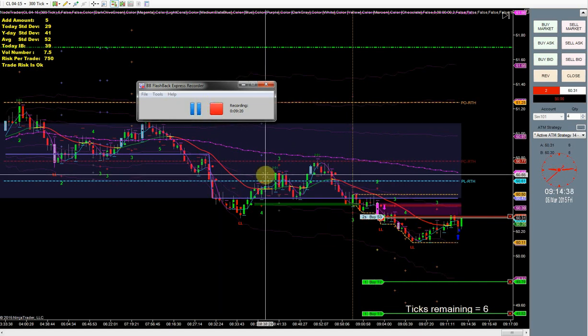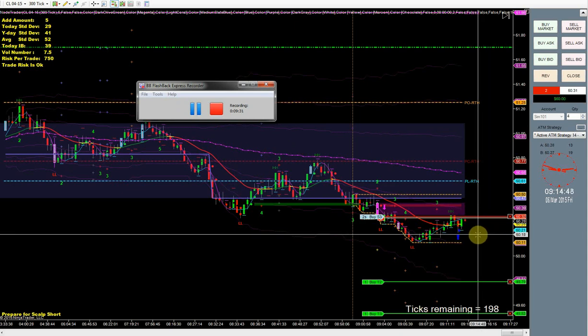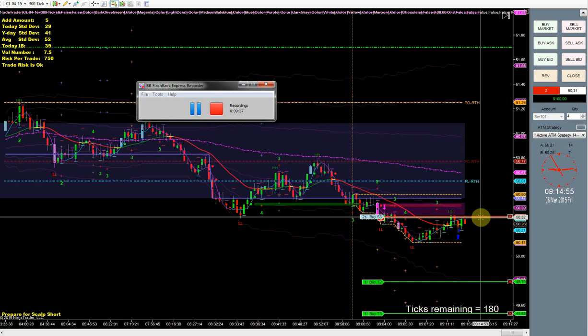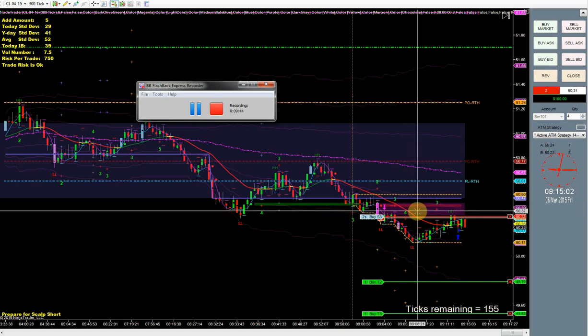Alright guys, pretty close to getting stopped out here. Most likely will. Huh, that's interesting. Okay, so we came right up to our stop by 1 tick. There's a lot of selling pressure here.